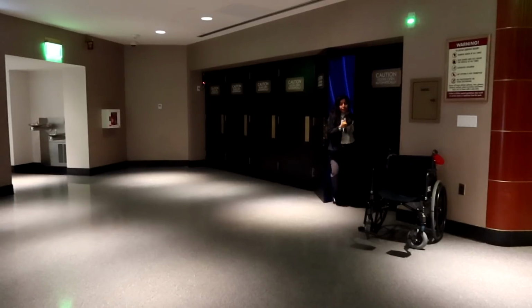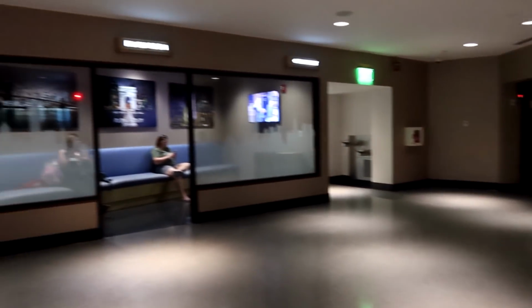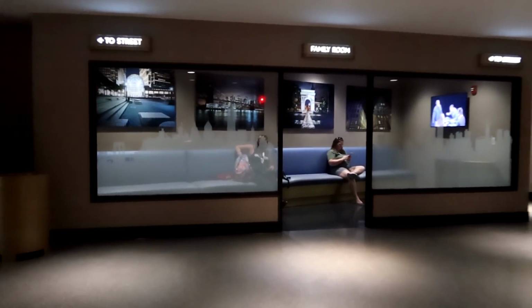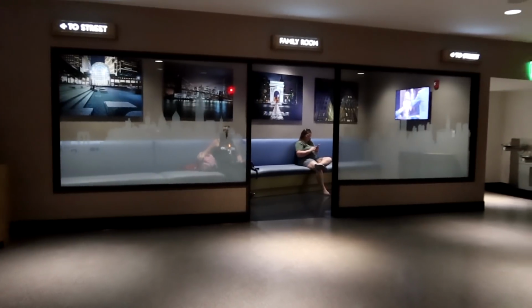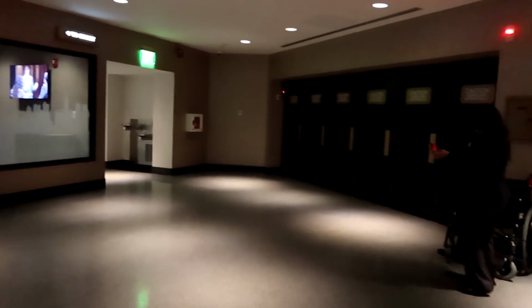Also, there is a family waiting room that I want to show you. Those are the theater exit doors, and just over here is the family waiting room. So for whatever reason, if you're unable to ride this ride, here is where you wait for your family and you're very close to the exit.